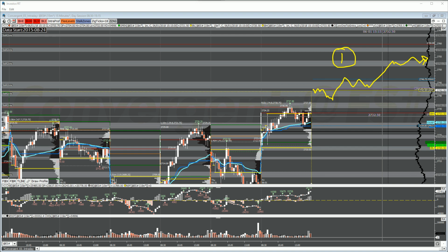Friday was a gap and go. It was not a gap zone, but it gapped above the prior day's price. I expect more of the same today. Friday's numbers were pretty good, even though the market sold off a little bit. But that's the key plan for today.